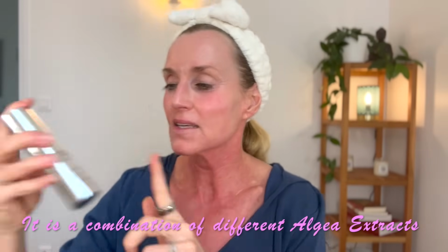So far I'm liking this. It's a bit overpriced in my opinion, but I will continue to use it and keep you posted on how I like it. And then I'm just going to apply my moisturizer. It's a very cloudy day today and I'm not going out, so I'm going to wait to apply sunscreen till much later.